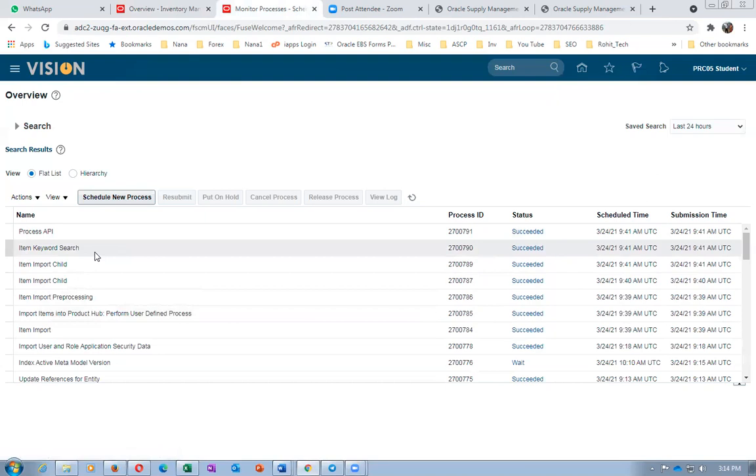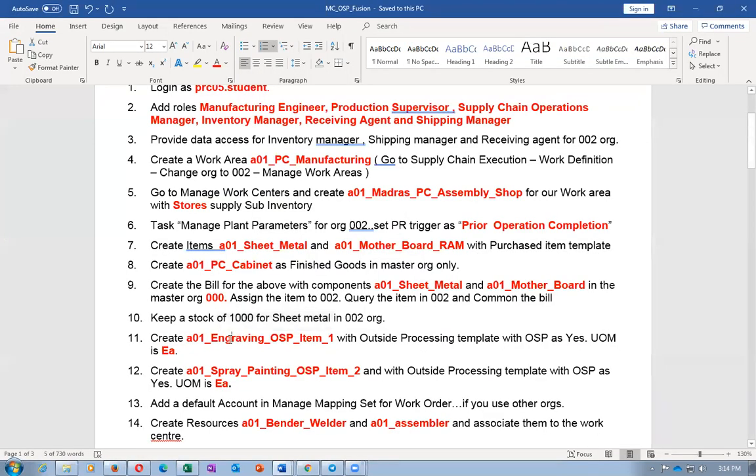So item keyword search is the last one. It has succeeded actually. Then item import child and all other things for that. For item import, this is basically a commoning, nothing but an item import. Everything has succeeded properly.